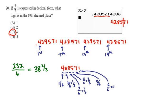So we recap. If you're looking for the 232nd place, you take 232 and you divide it by the number of digits in the recurring part, which is 6. You get 38 and 2/3, which means you went through 38 complete cycles, and 2/3 of the way through the next. 2/3 of 6 digits would be 4. You would be in the 4th place then, or a 5 in that particular case. Okay, so hopefully that helps on how to work with a problem like this.